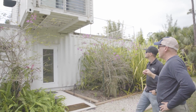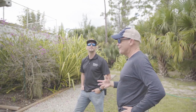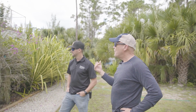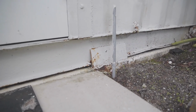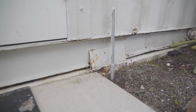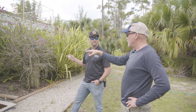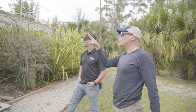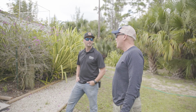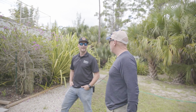We poured more concrete than we needed to. One of the mistakes we made. But one thing, you see that L bracket there, that piece of metal? Yeah, I saw that. So we actually embedded that into the concrete and then welded that into the frame when we dropped it. And this is where I go when the hurricanes are coming. There's not a safer place in Palm Beach County.